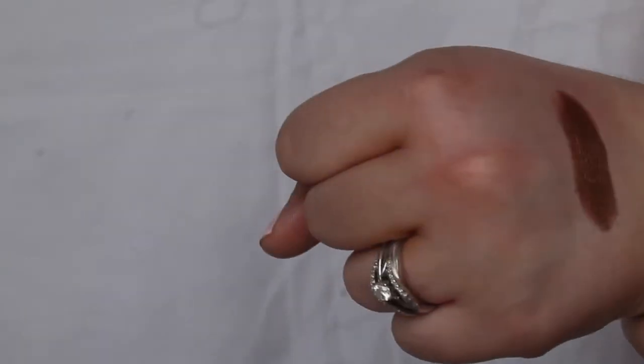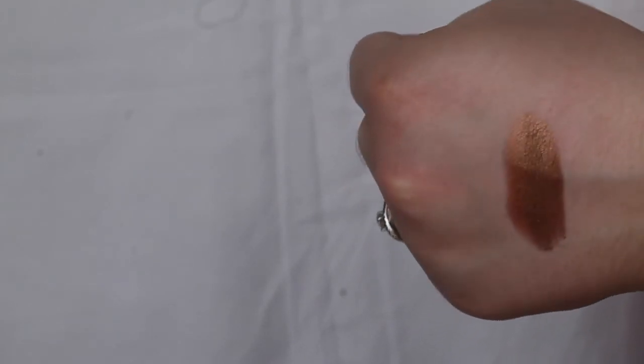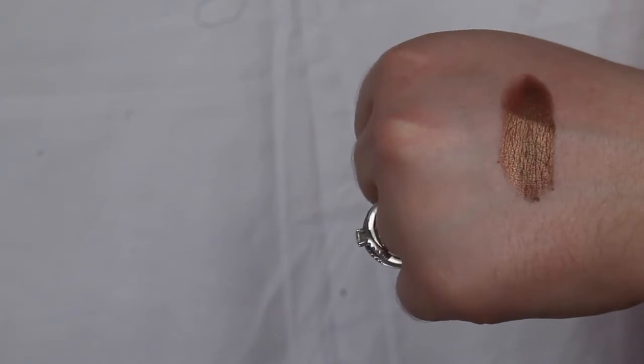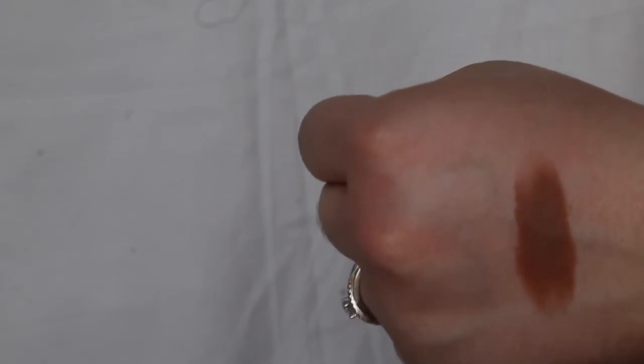Next up is Caramelized, and this shadow is the epitome of a bronze eyeshadow in my opinion. It's brown, and it's shimmery, and it's got a little bit of a warmer undertone to it. Next up is Puree. This is a nice matte brown crease color, again, in my opinion.